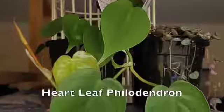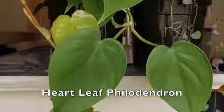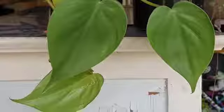The other plant that I would probably look at recommending is your philodendron, the heartleaf philodendron, or the cordatum, I think it is off the top of my head. That one does really, really well in low light. It will develop a longer spacing between its leaf intervals, but other than that, it can still look really beautiful in a dark space.